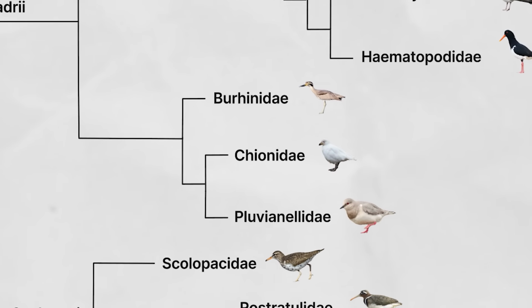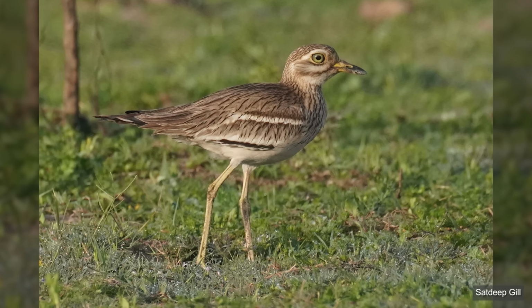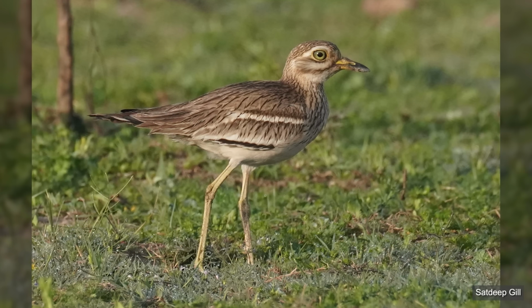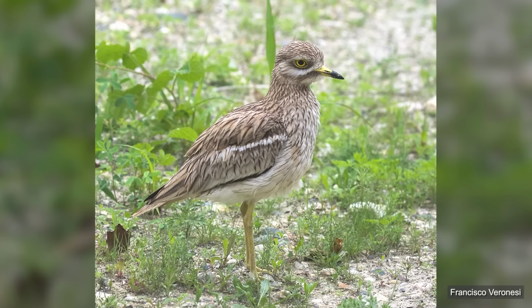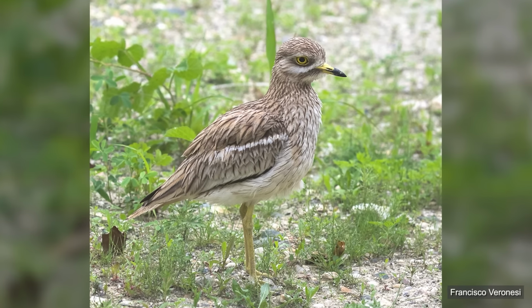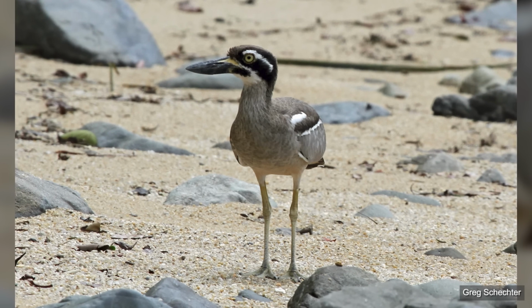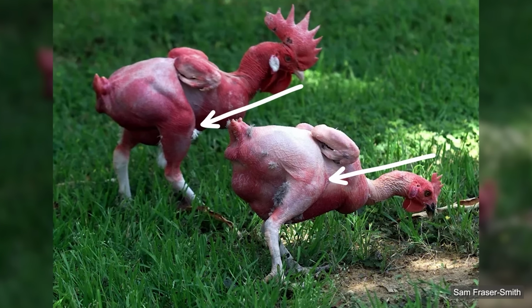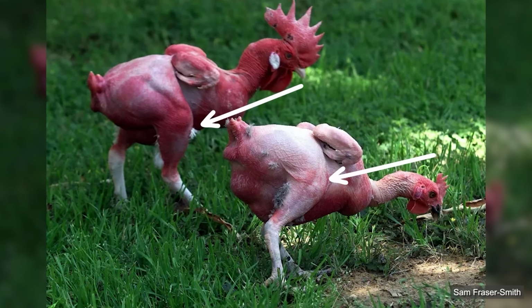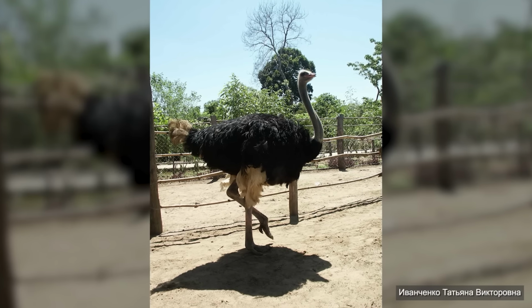And of the 3, the one most distantly related to the other 2 are the 10 species of stone-curlews in the family Burhinidae. Stone-curlews are often called thick knees because of their thick ankles. You'd never know if they had thick knees or not because bird knees are tucked up close to their bodies and are really not visible when the feathers are in place. Though you can see the knees on featherless chickens. Because of this, and because birds, like other theropod dinosaurs, stand on their toes, digitigrade, it can often look to us like their knees bend backwards.